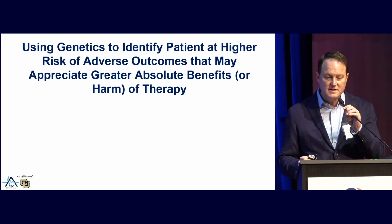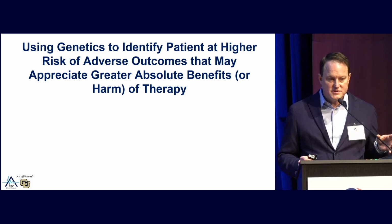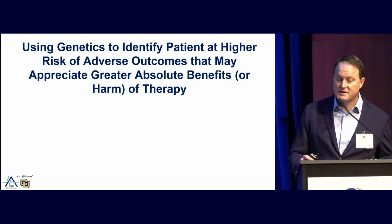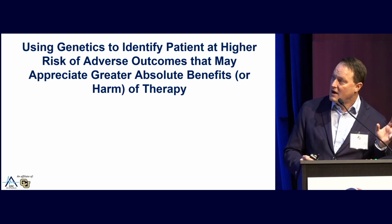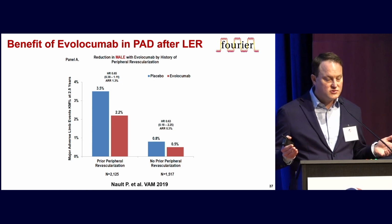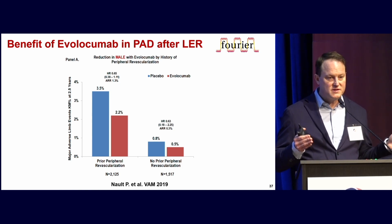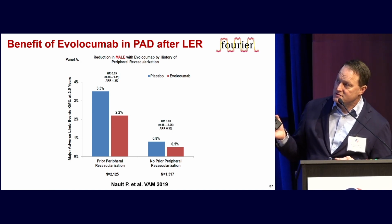All right, so then the last thing I wanted to talk about was how we identify patients at higher risk that may just get greater benefit from therapies that are generally effective. This is not true pharmacogenomics in the sense of an interaction, but how we identify patients at risk. We do this all the time. In every clinical trial, we dice up all the subgroups and we say, who's at higher risk and gets greater benefit. Here's data from the FOURIER trial for major adverse limb events.